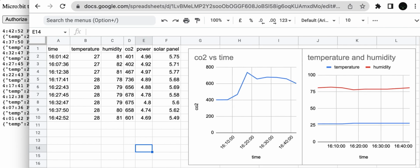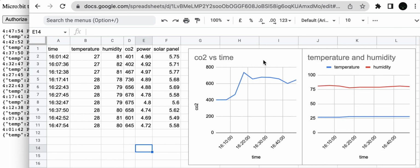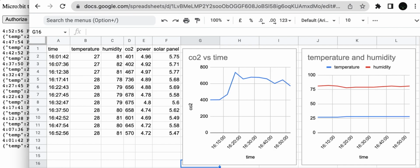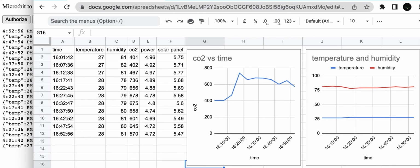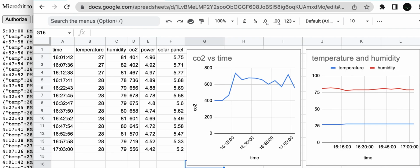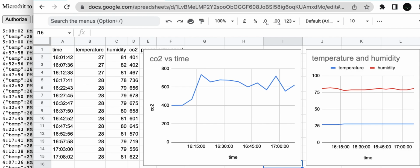It has been a rainy day, so the humidity is quite high, and the carbon dioxide actually increased because maybe it was cooking time and people were cooking, so more carbon dioxide was released. Google Sheets also supports other charts like bar charts and pie charts, so you can choose any chart to display the data collected by the microbit.